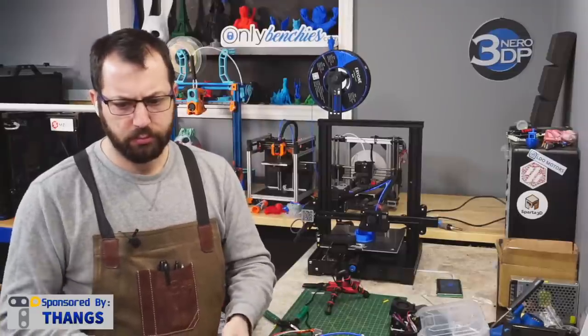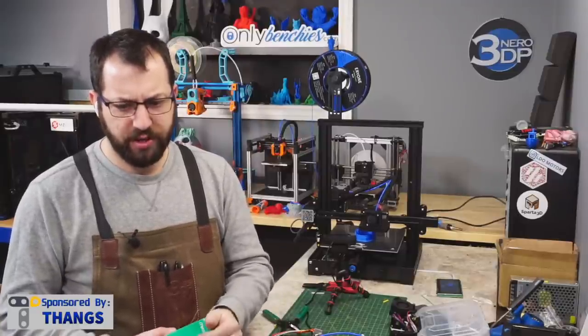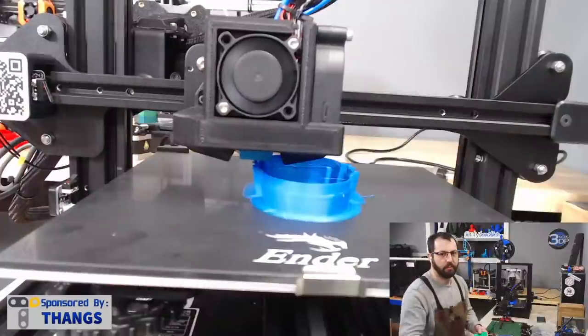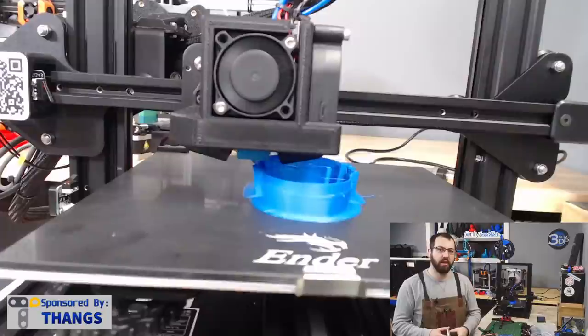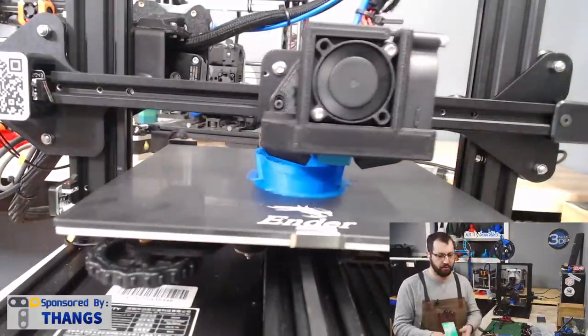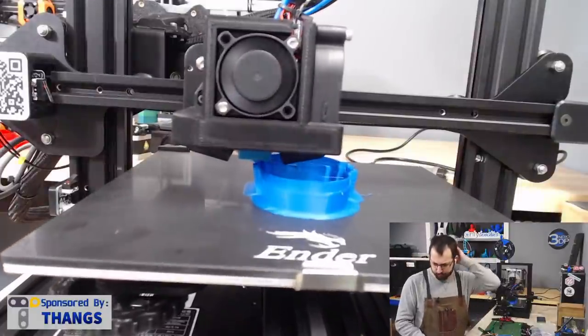VFDs and bigger spindles. I don't know how big this thing can handle. Right now it is a 500 watt spindle. I could probably put a bigger one on it, but we'll see how it works with 500.